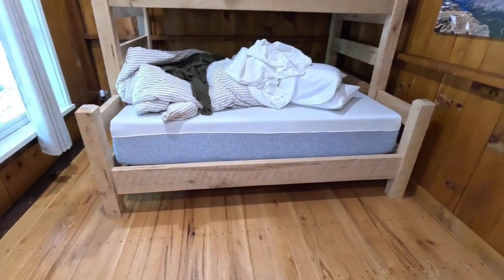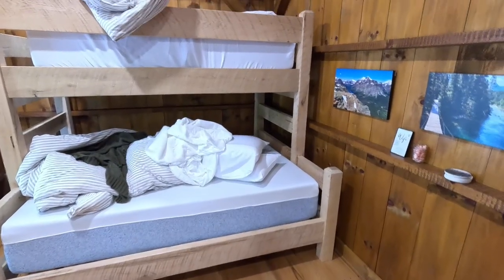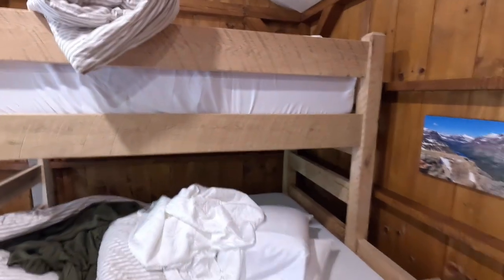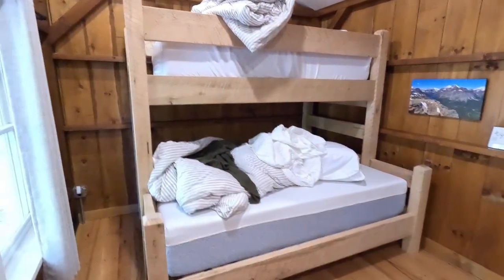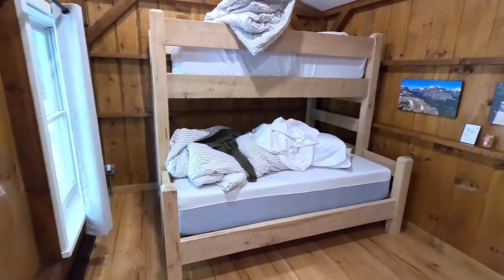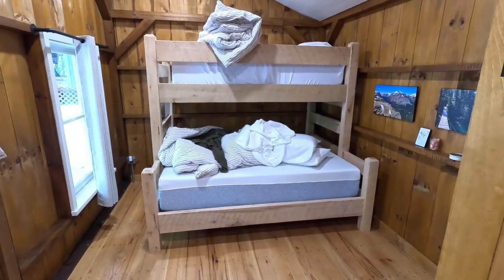We have had some comments from folks who've stayed that absolutely love the bed. They love the feel of the raw wood and things like that. So it turned out fantastic. This happened because we knew we wanted to put in a more functional bed in this cabin, simply because we wanted more functionality out of the cabin to get a different variety of groups in here. That's kind of why we went with this bunk bed.